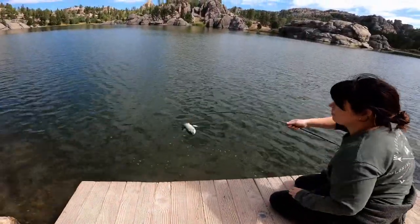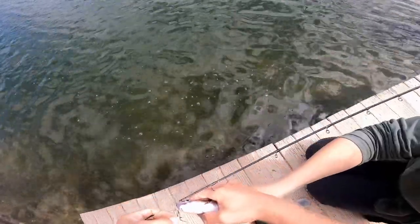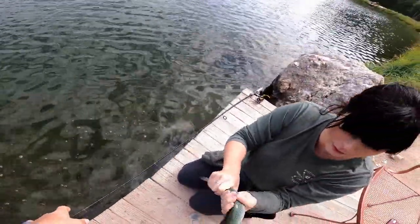That's a nice one. Yeah, you get it. I know. I was just letting him calm down a little. There you go. Just through the bottom of the lip. Perfect. Oh, great. Okay, get a picture. There we go.